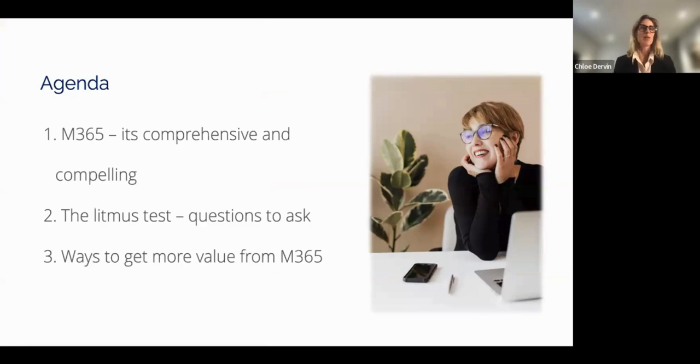Right, so jumping into our webinar content today, I'm really excited to be presenting this content to you with the hope that you start to think about how your organization can get more value out of M365. There are 3 main areas that we're going to be covering today. The first one is talking about Microsoft 365 and how comprehensive and compelling it is. And we just had Ignite last week, and if there was ever a doubt about how powerful the platform is, Satya Nadella is sure giving us a lot to work with. The second thing we're going to go into is questions to ask, the litmus test of whether you're getting value from the platform. And then we'll jump into the main section of the webinar, which is ways to get more value.